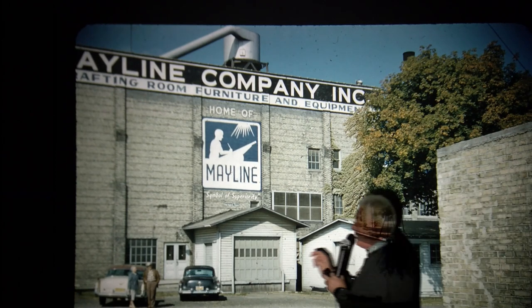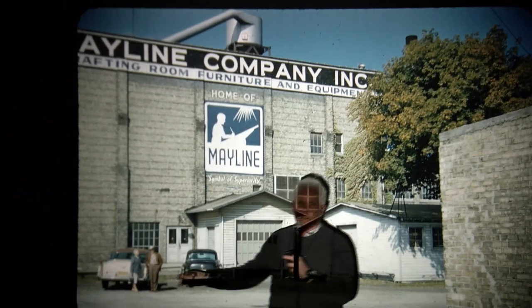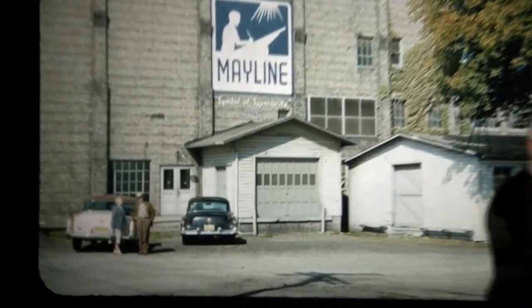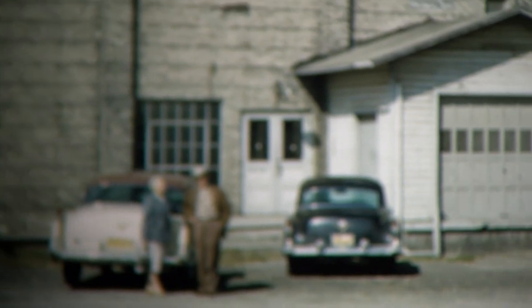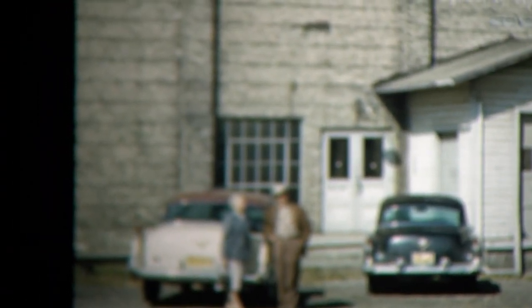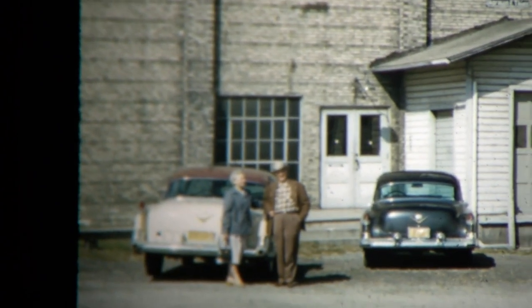But I like this picture because you have Mr. and Mrs. May, and they each have their own car there. If you look closely, you can figure out what cars they have. They're not Kias. So they're both driving Cadillacs.